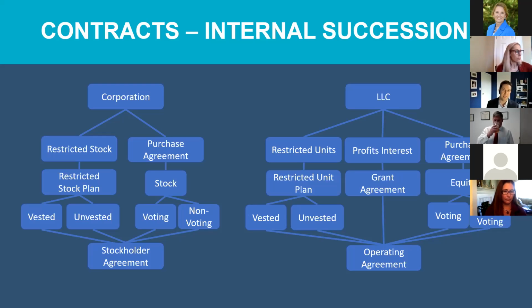I want to talk about the process a little bit. Internal succession will break down between corporations and LLCs. Within a corporation, you're probably going to have one or two approaches when it comes to your succession plan. One of them is going to be some sort of limited structure, stock with strings attached, we'll call it. And the other will be a structure where you're going to grant or sell pure stock in the company.